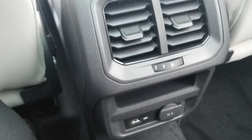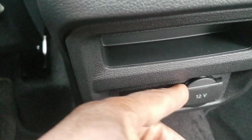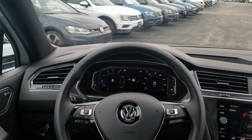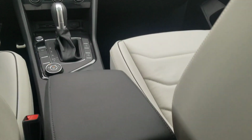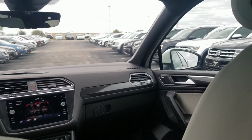You do have vents for your rear passenger comfort right here. Also a little rotary dial to adjust the flow. There's a USB right there and a 12-volt charge point right there. Here's a look through from the back to the front. Your digital instrument cluster, your climate control setup right there, and I can change that all back. I can change that however I want. Magazine holder pockets on each side at the back of the seats. Lots of leg room here. Even the headrest has the two-tone feel.